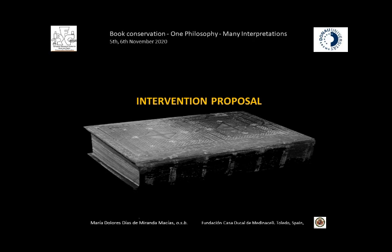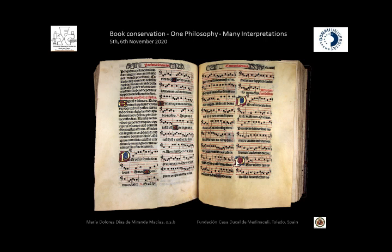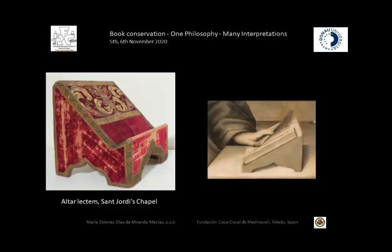Our intervention proposal was based on the analysis of the constructive elements of the binding, the elements introduced in the previous restoration and the current alterations. The architectural structure of the original binding was intended to bind and protect a voluminous and heavy 335-fold parchment book, 375 by 265 millimeters. It was used by placing it on an altar lectern with an opening of 180, and an inclination that allowed the celebrant to read it from the vertical position.